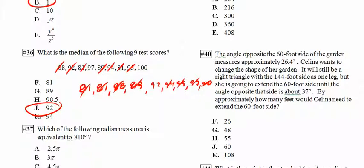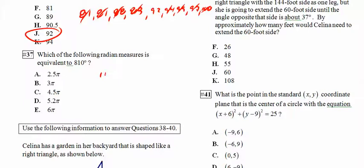Which of the following radian measures is equivalent to 810 degrees? To convert from degrees to radians, multiply by pi over 180. 810 over 180 is 4.5 pi.